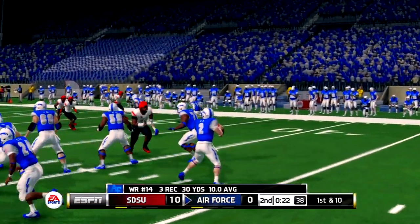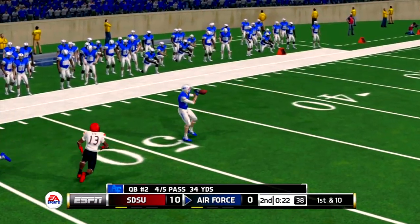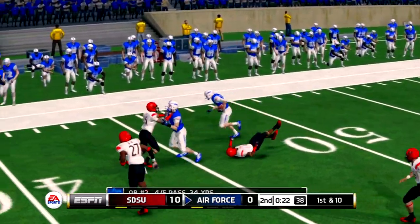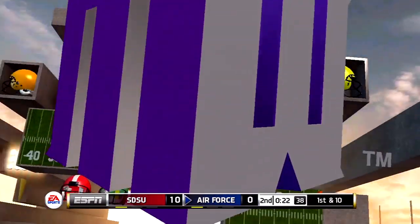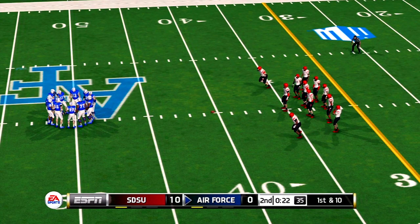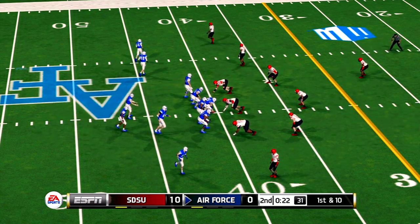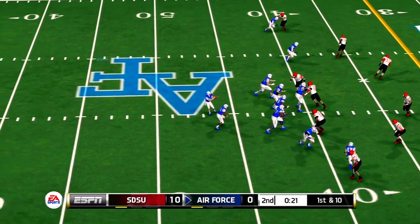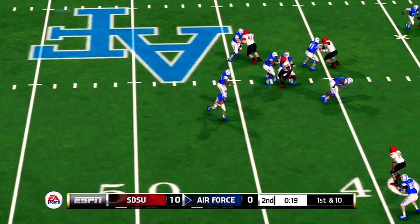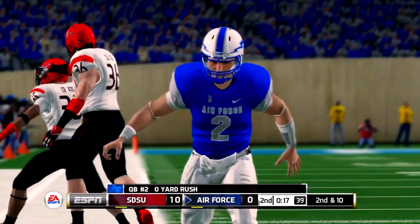Not a real fancy play here, just a smartly run route. Good protection and a well-placed ball. Most times, you don't need much more than that. From the 40-yard line, first down. He's going to try and scramble. He's got the corner. Out of bounds, right around the 40.